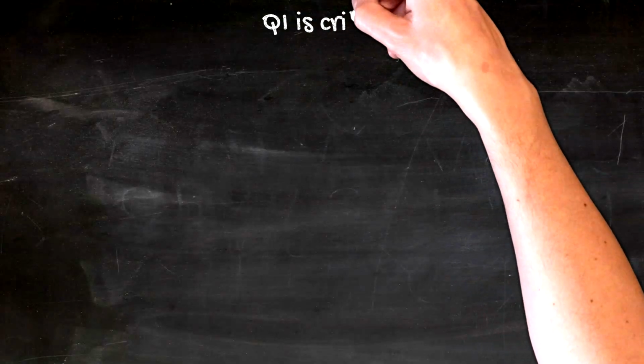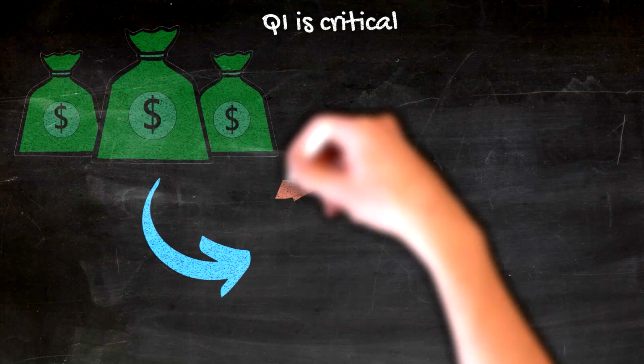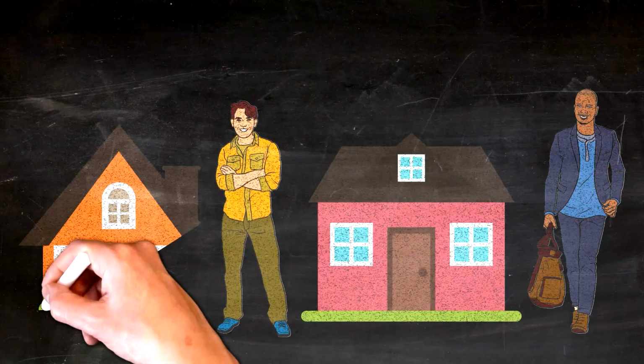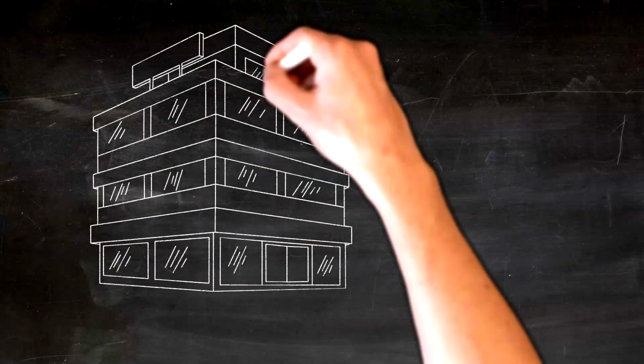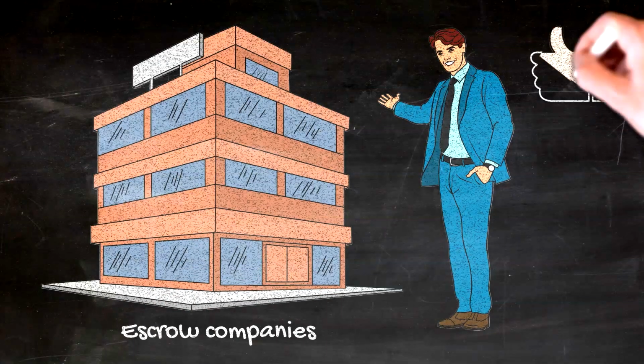That's why the QI is critical. They hold the funds and transfer them directly into the new property for you. You'll also have a buyer of your original property and a seller of your new one. And of course, title and escrow companies and lawyers are applicable to manage the closings.